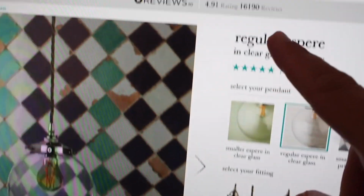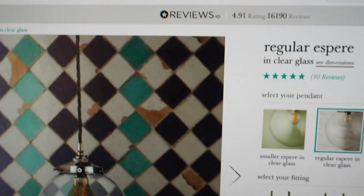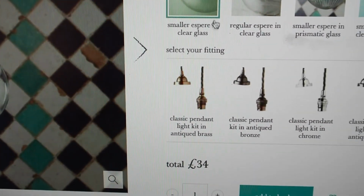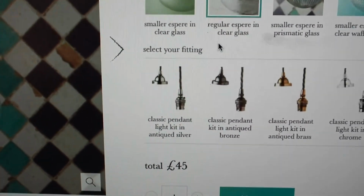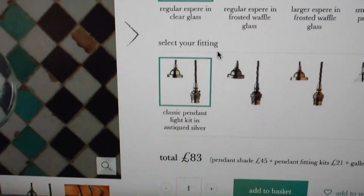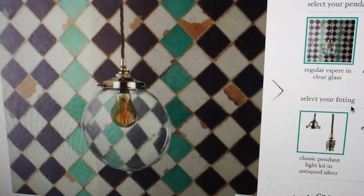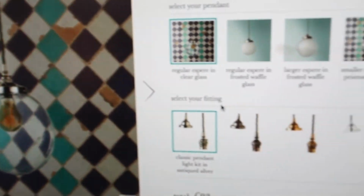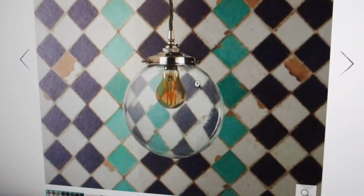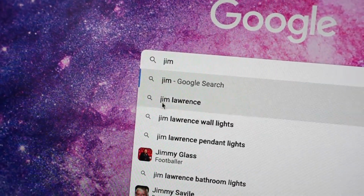But this is from Pooky. A lot of people have recommended Pooky for lighting, and I was like, oh, that's good, £45. But then when you go to this, oh no, I want that one, and I want that, and then the price changes to that. And I need 3. So if anyone has any idea of where else to get them, that'd be great. But in saying that, the ones I want in Jim Lawrence, shall I show you those, are way more. Oh, there we are, I've already looked them up.